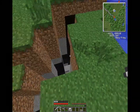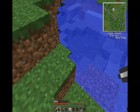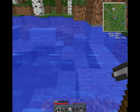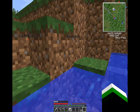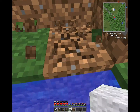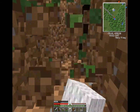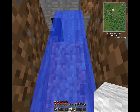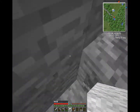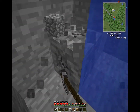I'm sure I did see it down here. Right, so what I'm going to do then is use the water source here. Oh, there's some iron right there. Right, enough of that. Let's get into this. I'm going to use the water source as an elevator. Yeah, we'll use that to get down. Yeah, there we go. Right, let's get these fossils right here.